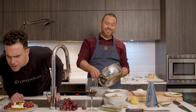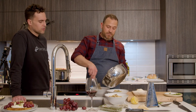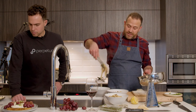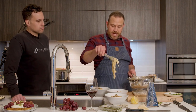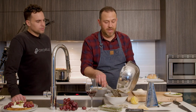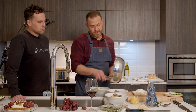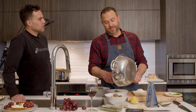The other thing about this dinner is that it's vegetarian. And I think it's interesting to note that you can really make a satisfying meal that's rich and flavorful without eating a ton of meat. I know that I'm eating more plant-based these days and less meat. Don't you have a plant-based cheese that you're working on as well?